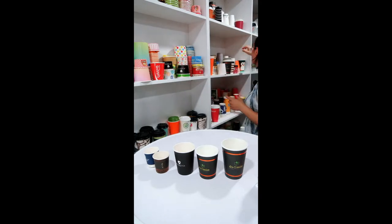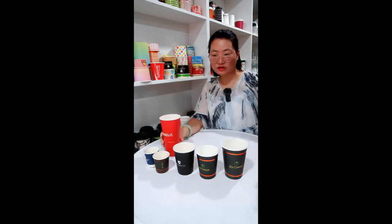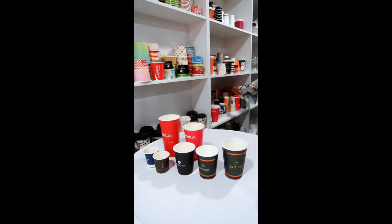We also have different sizes. We have 12 ounce. This one is the 22 ounce paper cup. This is the 16 ounce paper cup. We have all different sizes. For the paper cup, we can also make logos on it.